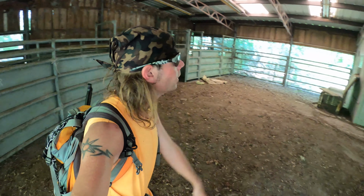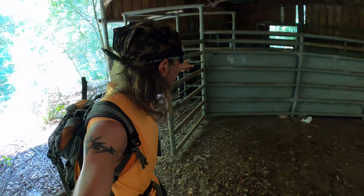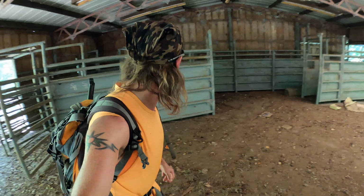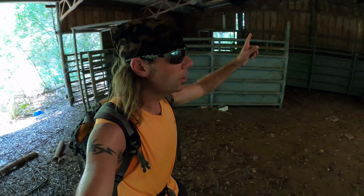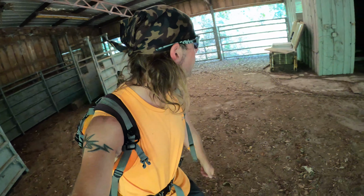Opens up here inside the structure. You can see where the livestock would have been led into here, processed. Some of the ceiling fans still remain. There's an old refrigerator there.